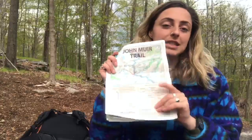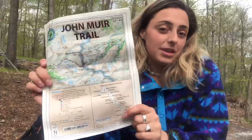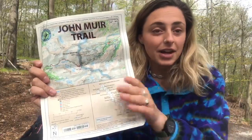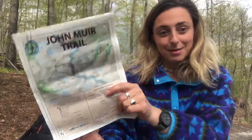I used these maps to guide us along the trail. These are the suggested John Muir Trail maps, the Tom Harrison maps. They were super useful and very accurate. They were a great guide. I highly recommend these maps.